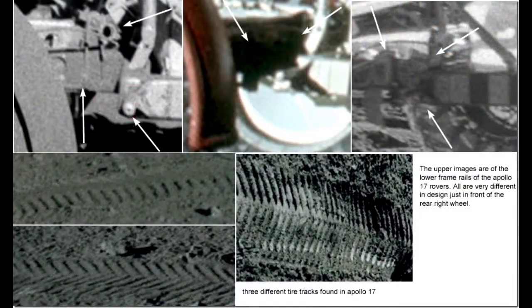The upper images are of the lower frame rails of the Apollo 17 rovers. All are very different in design, just in front of the right rear wheel. 3 different tire tracks found in Apollo 17.